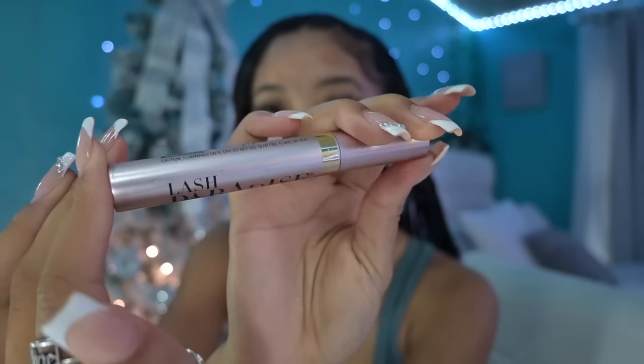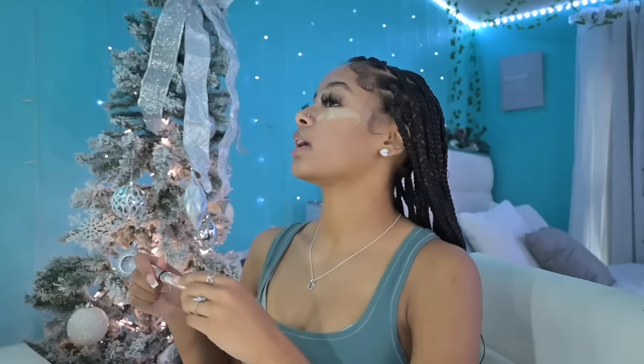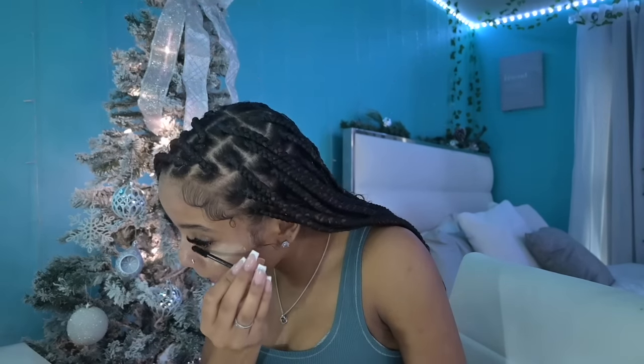This is my favorite mascara. When I tell y'all, I think this is the only mascara I've probably ever used in my life, and it works so good. It's waterproof too. I like waterproof, and I just put this on my bottom lashes.